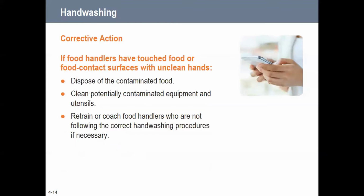So what happens if you've touched food or a food contact surface with unclean hands? The corrective action you would need to take is to get rid of the contaminated food. You need to clean potentially contaminated equipment and utensils, that's wash and sanitize. And then as the person in charge, the chef, the kitchen manager, you need to make sure you're retraining or coaching those food handlers who are not following the correct procedure. If they're not following correct hand washing procedures, you do need to follow up with them to make sure that things are being taken care of and that everything is ready to go.